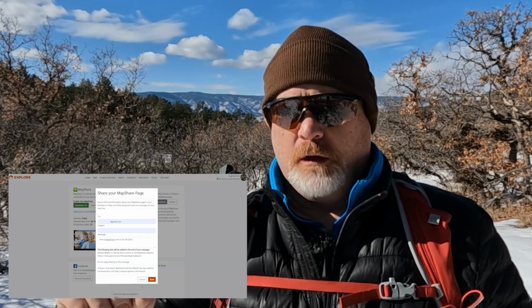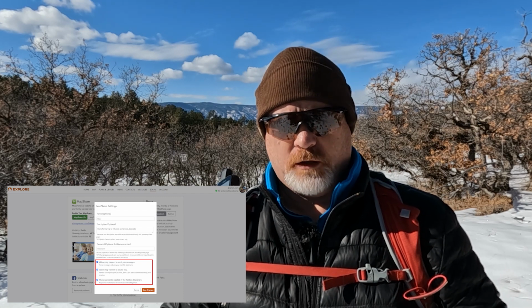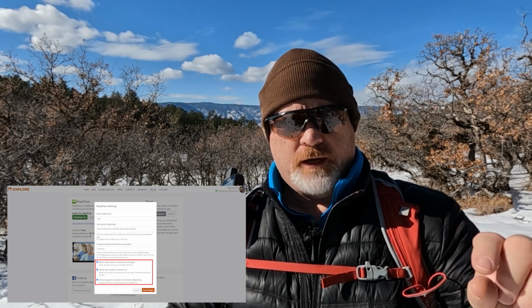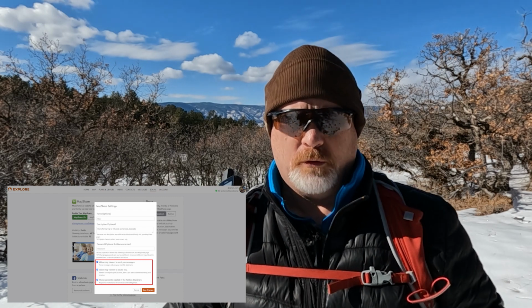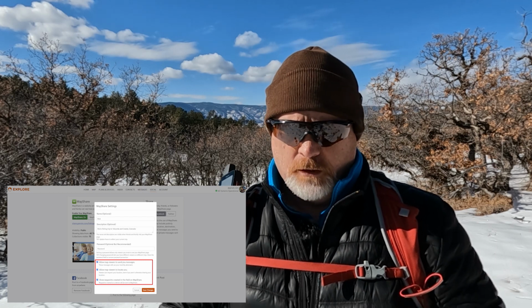So what I do is I send the email to the person, and make sure you set your MapShare page up correctly, because when you set it up, you can put your email in, you can say who you are, and one of the icons to click on is to let them message you. Another one is to let them see where you're at. Another one is to let them see your waypoints. Make sure you select those if you want them to be able to see you and message you. So that's all set up. I've shared my MapShare page, and I'm talking specifically with my family here. So now that they have the MapShare page, now I can go out on my trip.